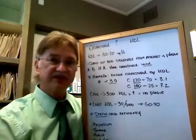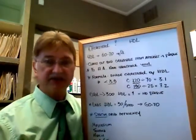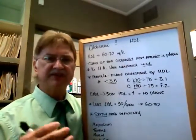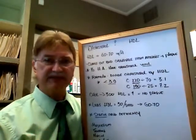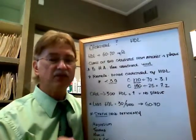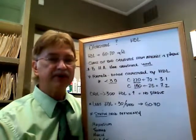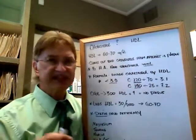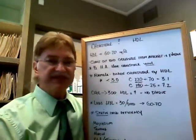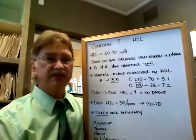So what does the good cholesterol do? Well, one of its functions is to help pull the bad cholesterol, the oxidized cholesterol, out of your blood and prevent the arteries from swelling or becoming plaqued and built up with that residue. It's very, very important. And the number that you want associated with the HDL, when you get your blood work done, is around 60 to 70. That's the ideal number.